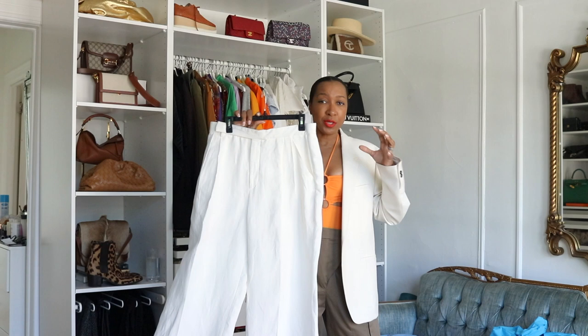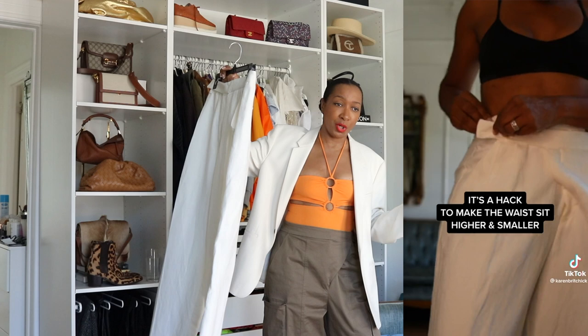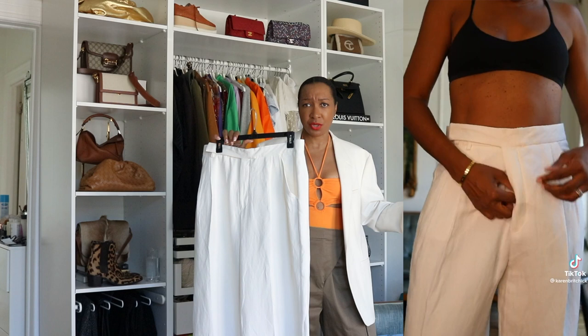I got this in an extra large. It's actually too big for me. I wanted it to fit oversized, but it's too oversized. But it's okay. I'm going to make it work. I usually just do my pin trick. If you've not seen it, I'll show you here. I show hacks on my TikToks. It's just an easy way to make it a little bit smaller on the waistband.